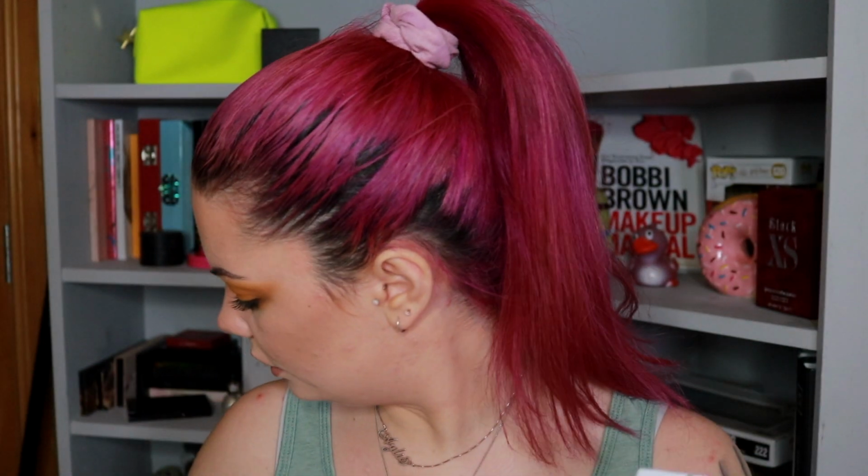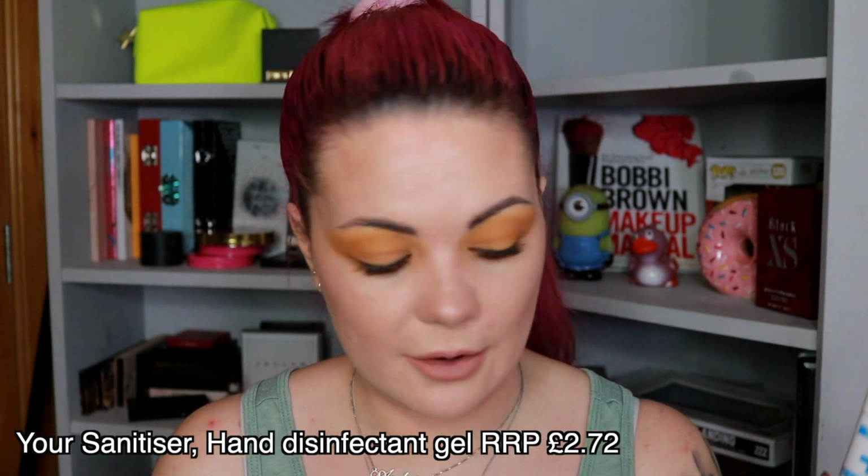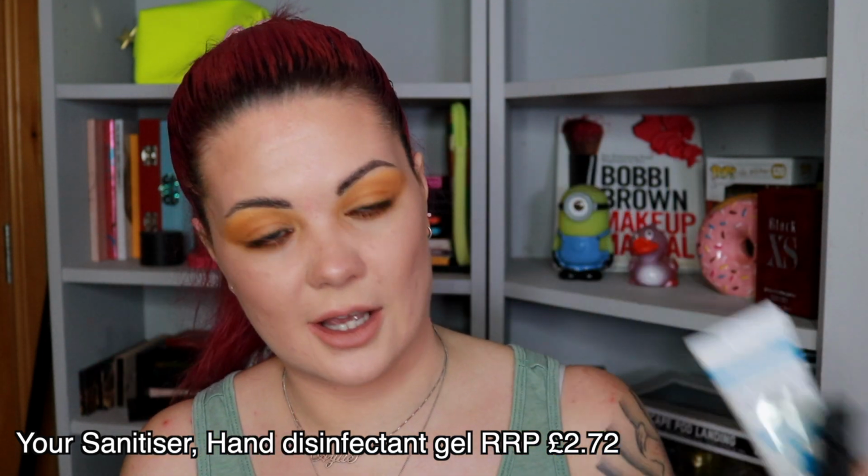The thing that was on the card that you can buy, obviously I don't need to buy one because it is here. Another full size. Everything was pretty much full size apart from that deluxe mini thing. So they cheated us on that a little bit. It is a hand disinfectant gel. It is your sanitizer. It's £2.72, which ain't bad at all. It's 60ml. Your sanitizer is a hand sanitizer gel with 75% ethanol, which is just alcohol. It kills 99.999% of germs whilst increasing your skin moisture by 34%. That's why Dermatest certified it as number 1 sanitizer for sensitive skin.